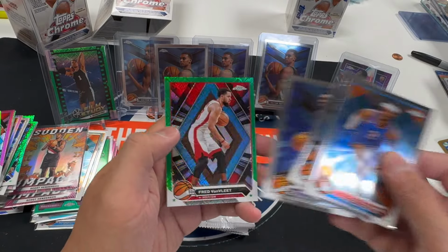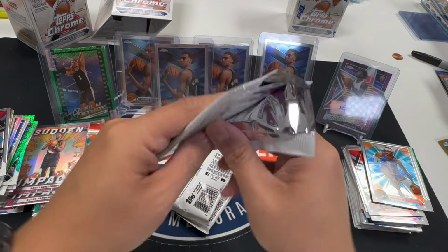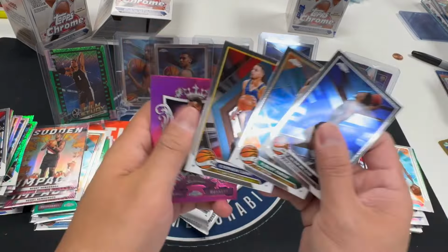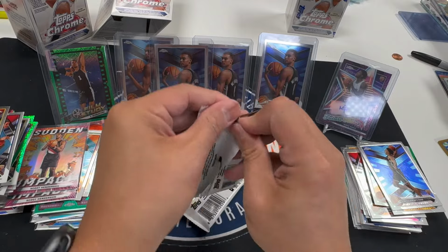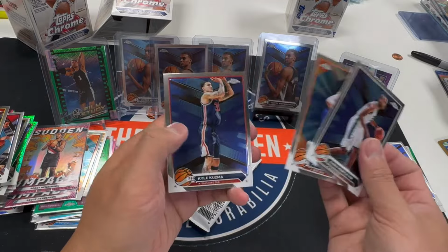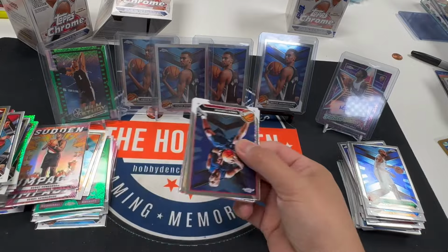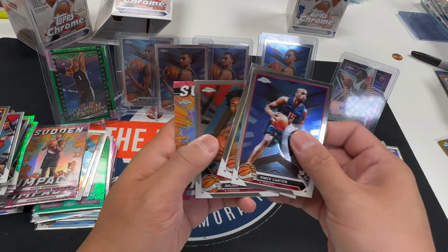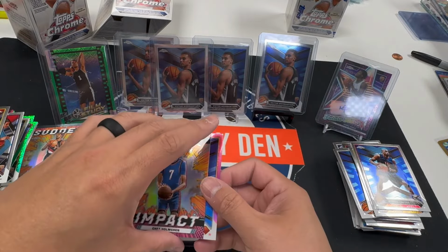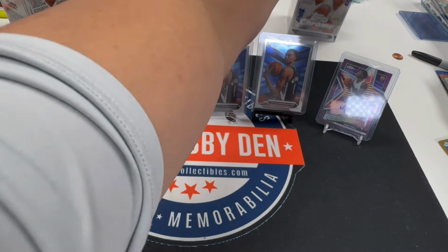Shea, Keontae George, Fred Van Vliet. Steph Curry, David Robinson, Rambo Rhodes. George Gervin. Chet Holmgren and Dominique Wilkins. Last box.